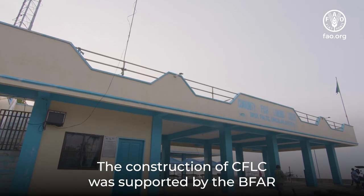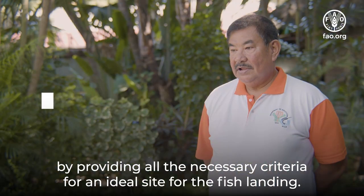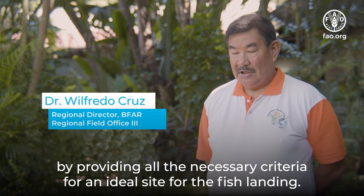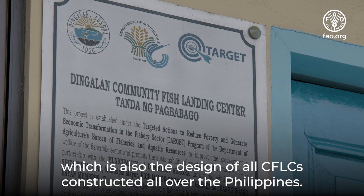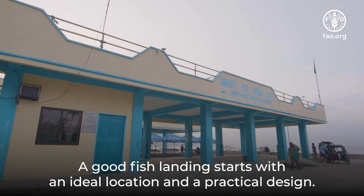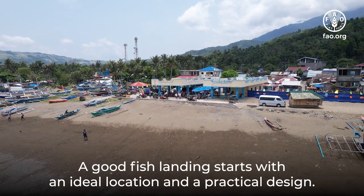The construction of the CFLC, of course, was supported by the BFAR by providing all the necessary criteria for an ideal site for the fish landing site. BFAR provided the design of the CFLC, which is also the design of all CFLCs constructed all over the Philippines. A good fish landing starts with an ideal location and a practical design.